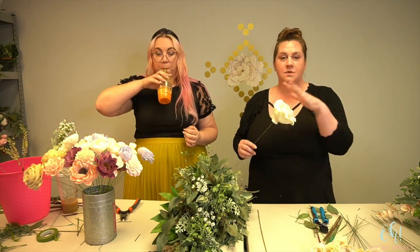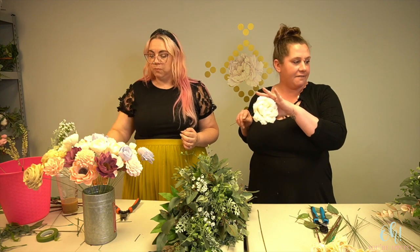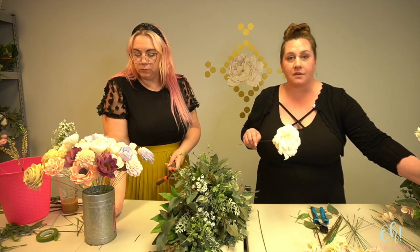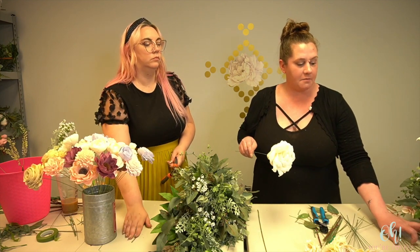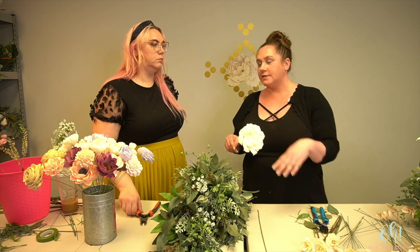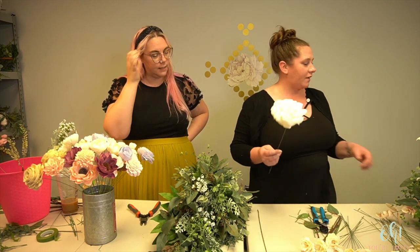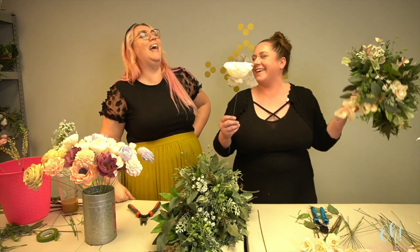So I have flowers in all different sizes. This one is my largest, I think it's a 4.5 inch plant. And then I've got a couple 3-inch varieties, 2-inch, and then some itty bitty 1 inches. Which we've already talked about most of that, I think.